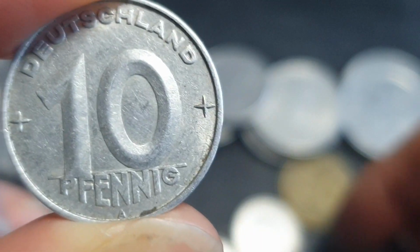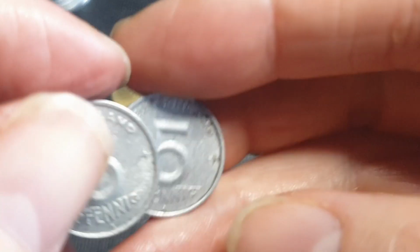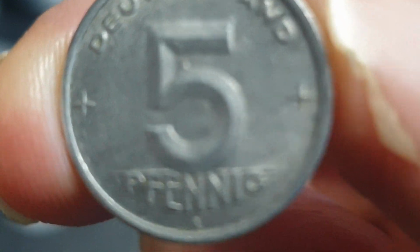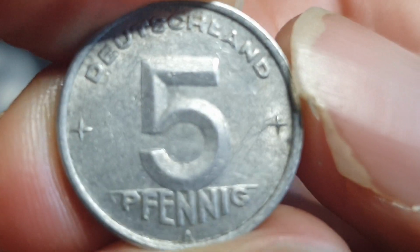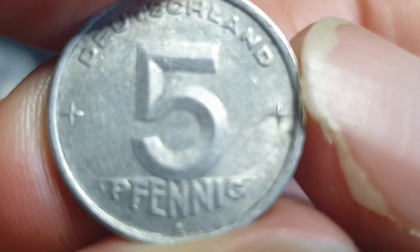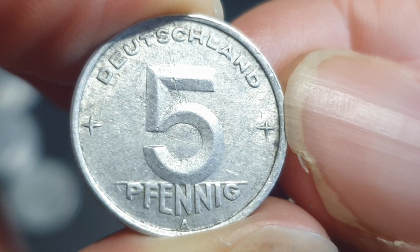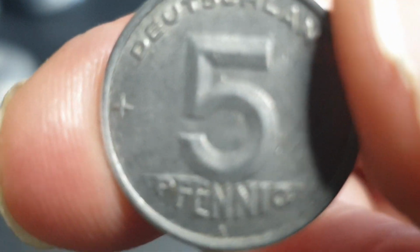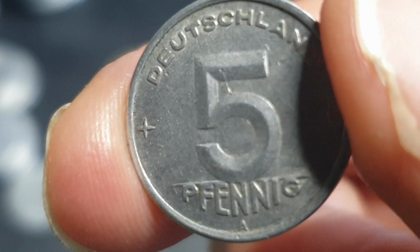Looking at the mintage figures, none of them are actually rare. If we have a look at the actual 5 Pfennig, so I call it Pfennig, you can call it per Pfennig. Not too sure what they actually call it in German. Probably Pfennig. It just rolls off the tongue. But then again, I'm an English speaker, not a German speaker.